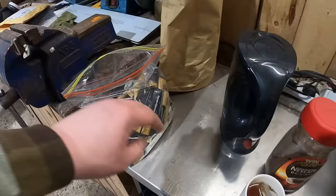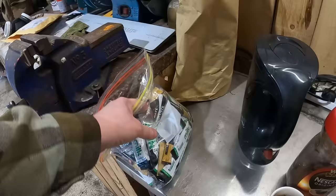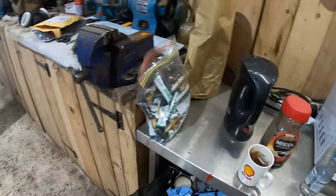I don't know if I mentioned as well, but huge, huge thanks to a very, very good viewer who has sent me this care package of milks and coffees and all sorts of good stuff, just for when I forget to buy milk, so at least I can have a brew. I mean, it's just the nicest thing in the world.